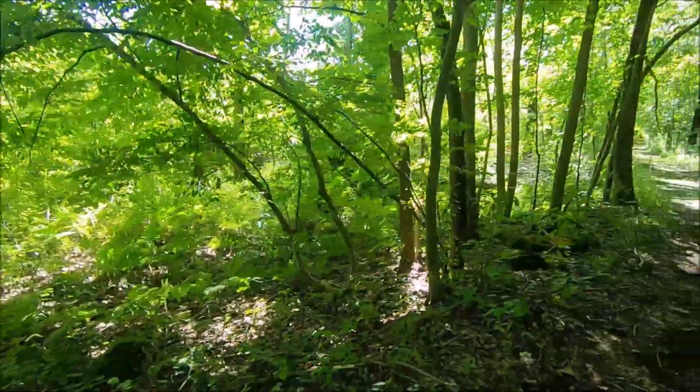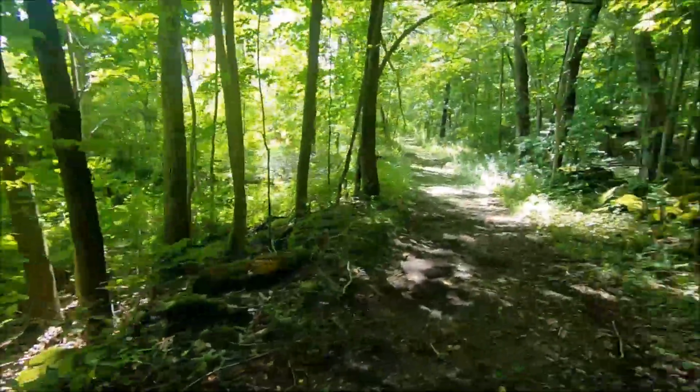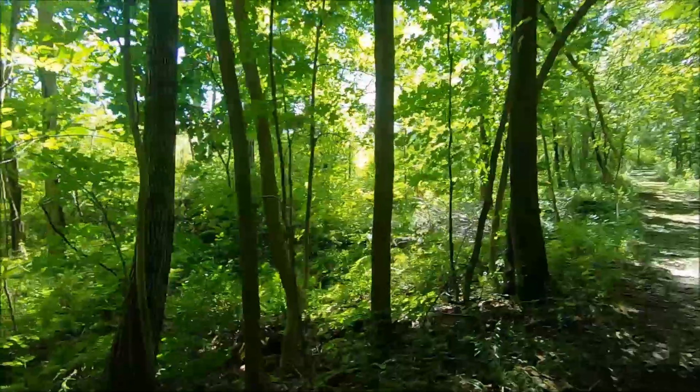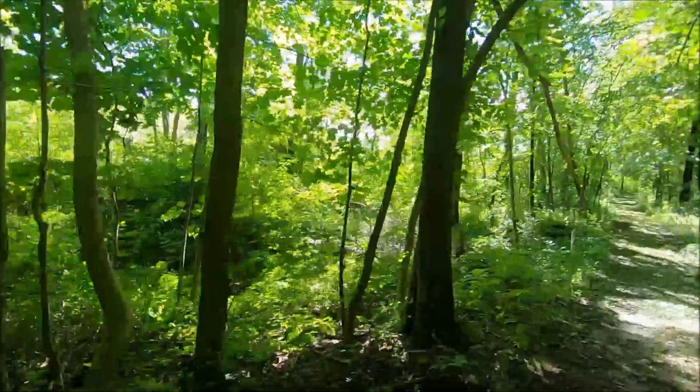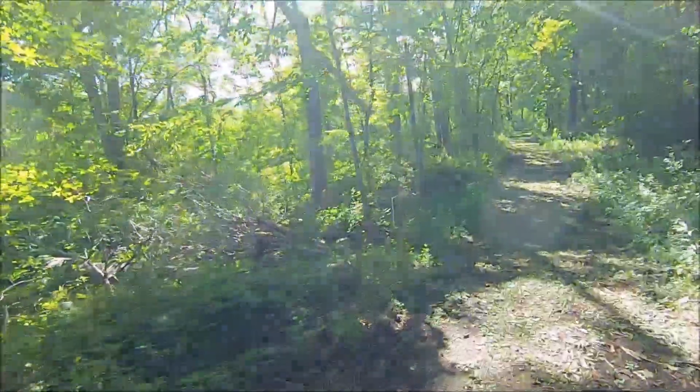So it looks like it's getting a little wetter. You see a lot more ferns. It's shady. The water's still just a little ways away, but not too far. Here we go.